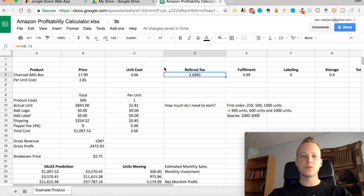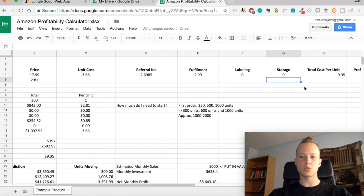Referral fee is always 15%, so you have to pay that on top of the fulfillment fee. It's always 15% of how much people are buying your product for. So in this case, it's basically $269, $270, and storage fee 0, because that doesn't kick in until you're not selling for like 30 days. I think that's when it starts kicking in. That's when you have to start paying storage fees.